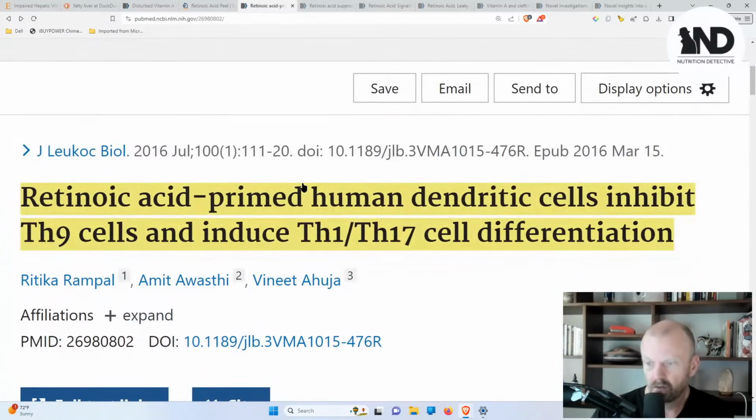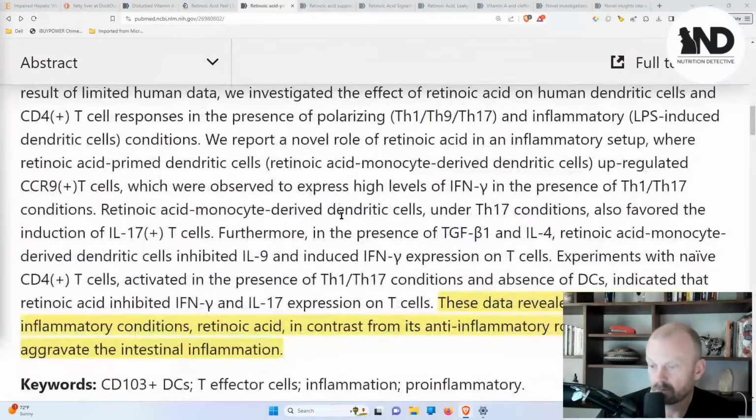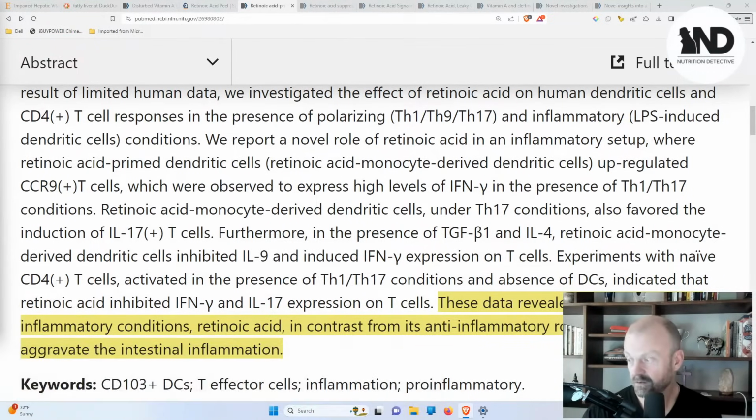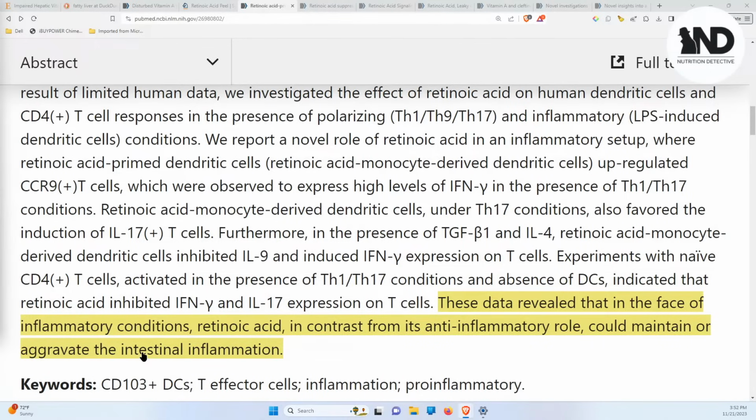So here we go. Retinoic acid primed human dendritic cells, those are nerves, inhibit Th9 cells and induce Th1 to Th17 cell differentiation. Well, what does this mean? How do they simplify it? These data revealed that in the face of inflammatory conditions, retinoic acid, in contrast from its anti-inflammatory role, could maintain or aggravate the intestinal inflammation. So you're already in an inflammatory state, and retinoic acid is kicking you while you're down. Sounds pleasant.